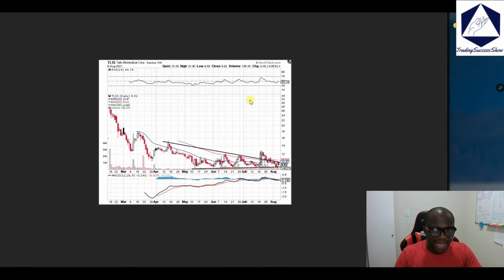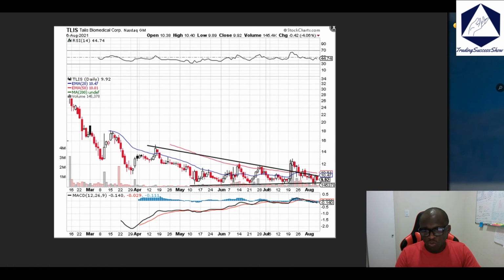TLIS, keep an eye on this one because we've had a fantastic consolidation. This area is our range right now, and we are bouncing right off this area every single time. So guess what? We're back to the low, so I'm expecting some form of a bounce on this name. Keep an eye on this one. This is more like a long-term play.